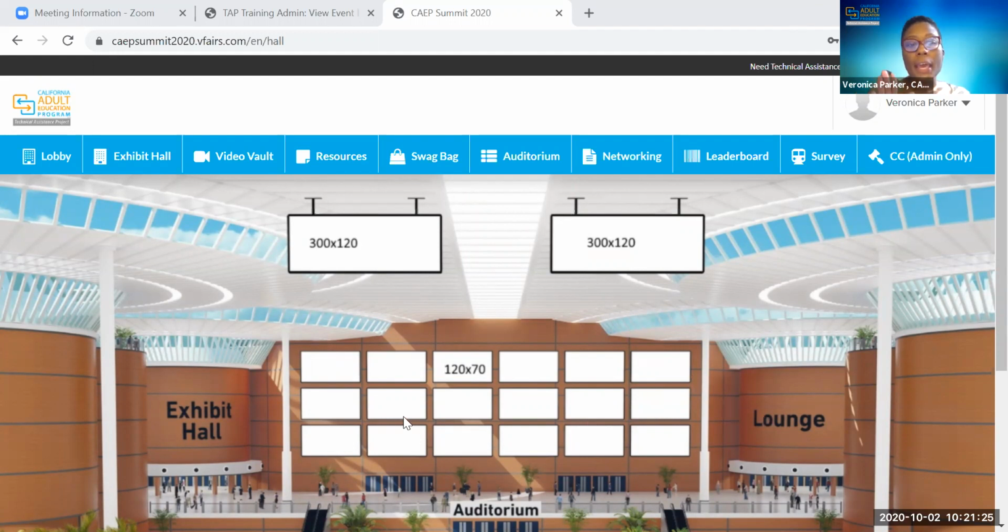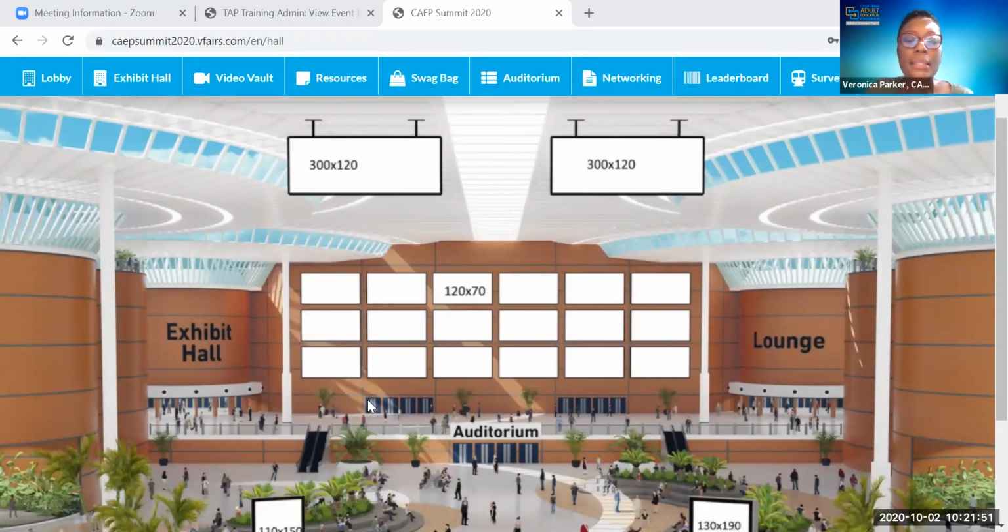Once the virtual platform is live, attendees will use their logon information to access the virtual space. This is where they will be able to communicate with exhibitors, network amongst each other, and attend their sessions. So here is the landing page, or the lobby. And here is where we needed those 120 by 70 logos. We are going to display all of our exhibitors' logos on this wall so that when everyone comes into the virtual platform, they will see that you all are exhibiting with us for our conference.